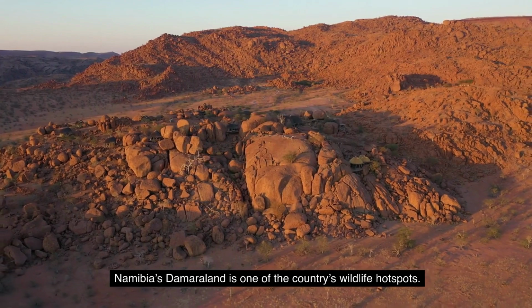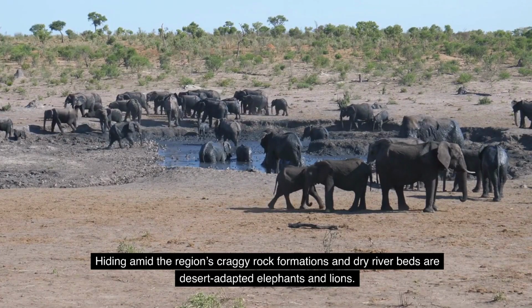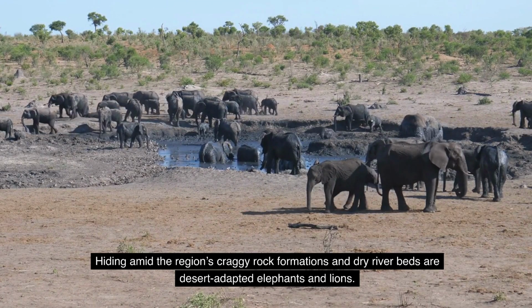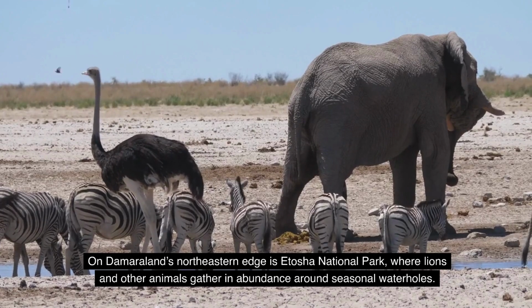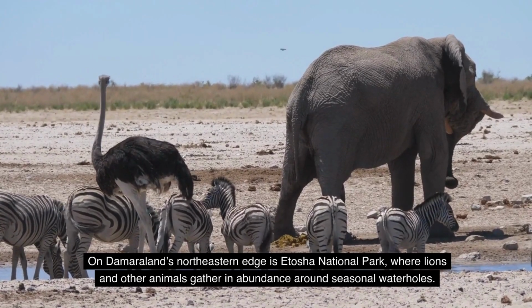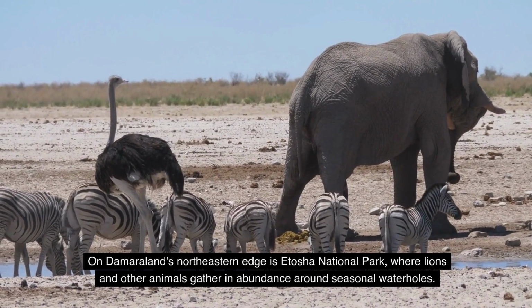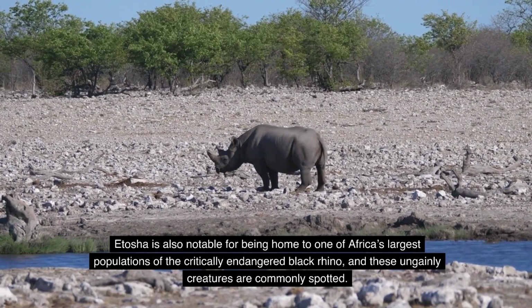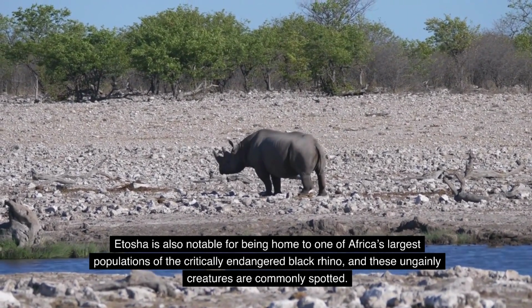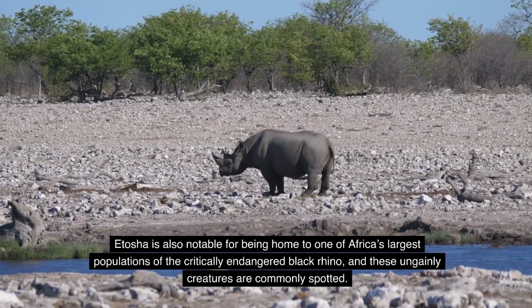Namibia's Damaraland is one of the country's wildlife hotspots. Hiding amid the region's craggy rock formations and dry riverbeds are desert-adapted elephants and lions. On Damaraland's northeastern edge is Etosha National Park, where lions and other animals gather in abundance around seasonal waterholes. Etosha is also notable for being home to one of Africa's largest populations of the critically endangered black rhino, and these ungainly creatures are commonly spotted.